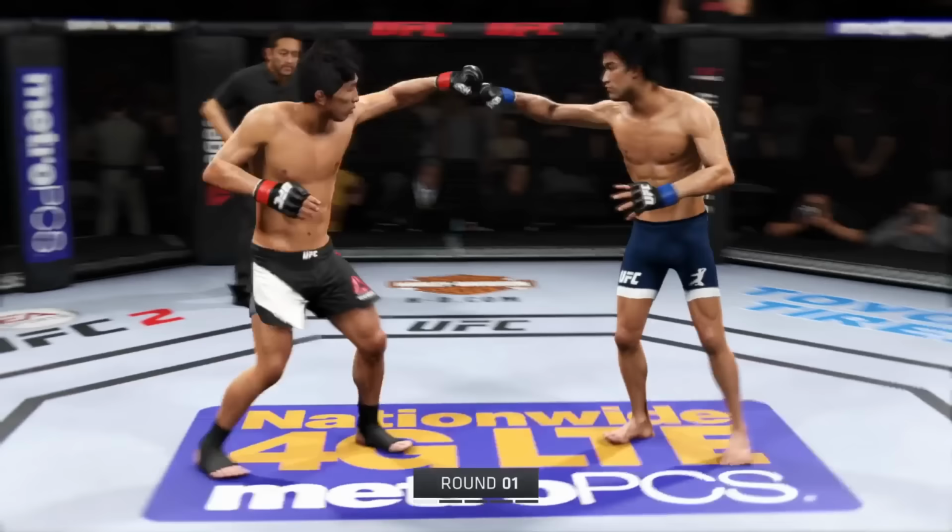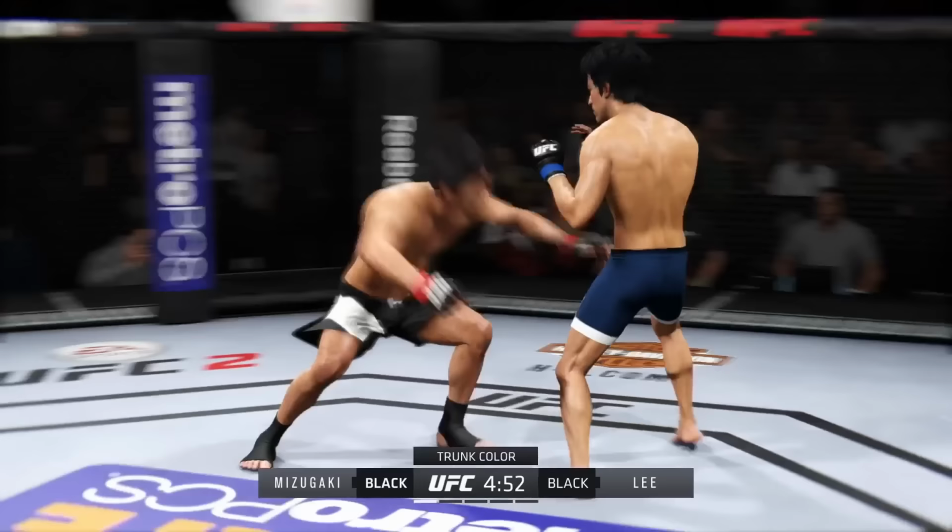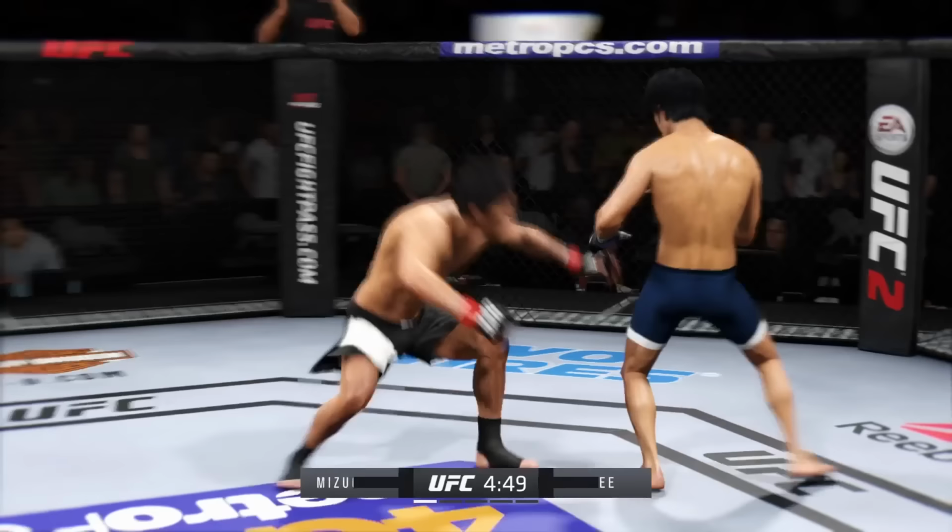5 5-minute rounds. Blue trunks for Lee. Black trunks for Mizugaki. Nice work on the count. Hard kick to the head. Combination.